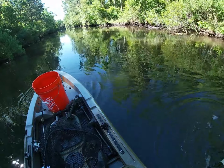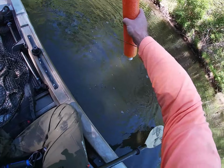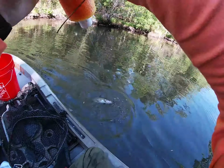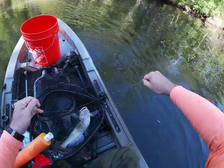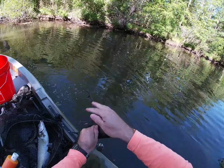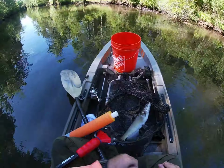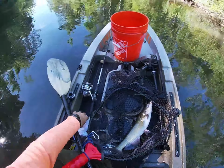This one's got a little size to him. Where'd you go? Whoa, whoa, whoa. It's caught up on the log. Well, that's two on the day. Well, boilie's not doing too well.